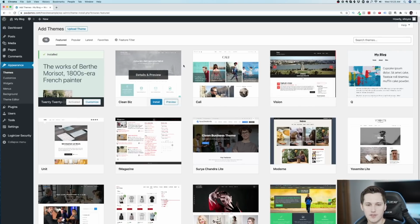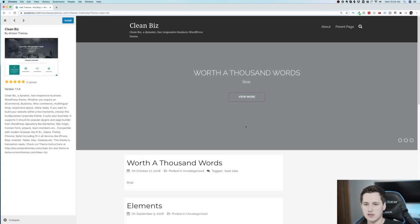But this one right off the top catches my eye, this one that's called Clean Biz. I'm gonna go and install that one, because if I preview it, you can kind of see it's what we're going for, like a business website.